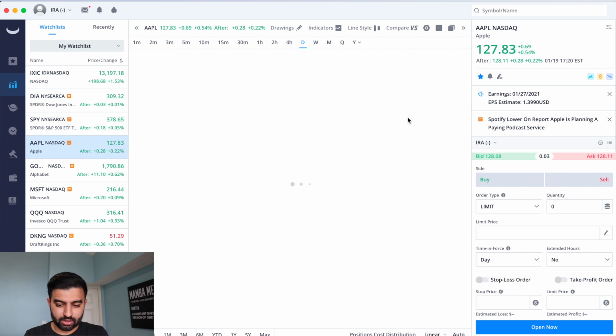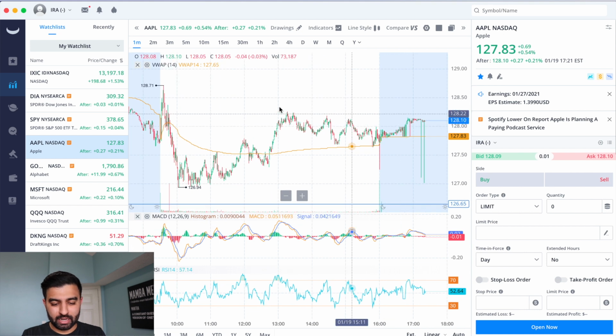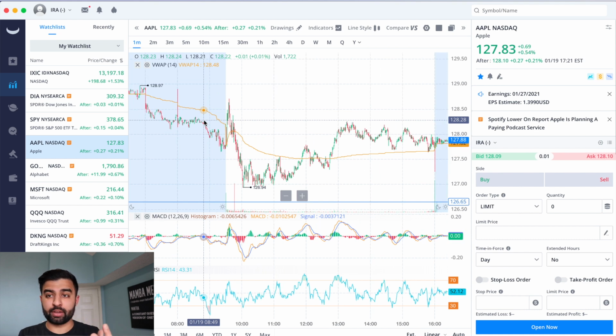Let's let it load. Okay, my apologies for that, guys. I don't know what was going on. I just restarted Webull here, which is what I use for the charting that you guys see. So let's take a look at how it traded today, and then we'll take a look at future levels of support and resistance that we have coming up.